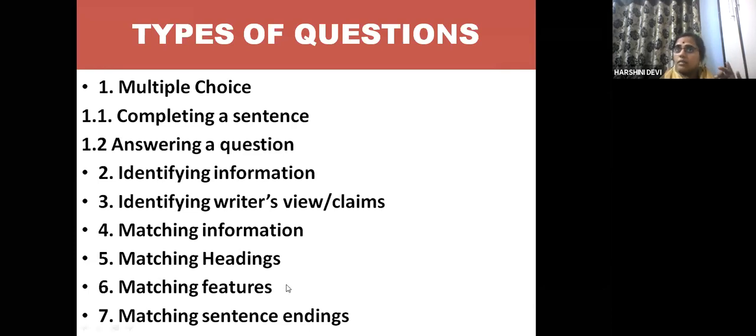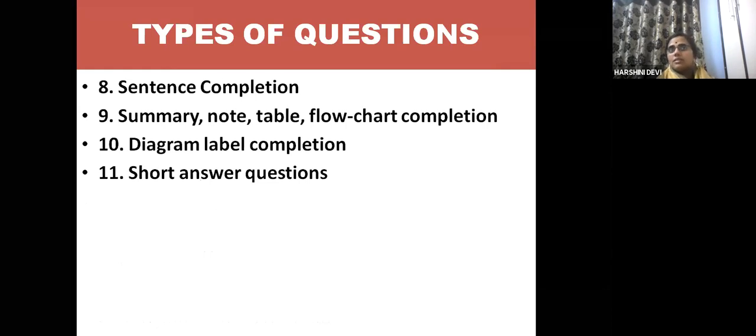Matching headings. Again, it's not at all difficult. And matching features. Matching features are also like they give you a choice of various options where you have to match. Okay. And then matching sentence endings. This is like matching. Instead of giving a fill in the blank, they give you extra choices. So you have to answer them. And then you have sentence completions. This, I tell you, also has another name, my dear friends. It is also called gap filler.